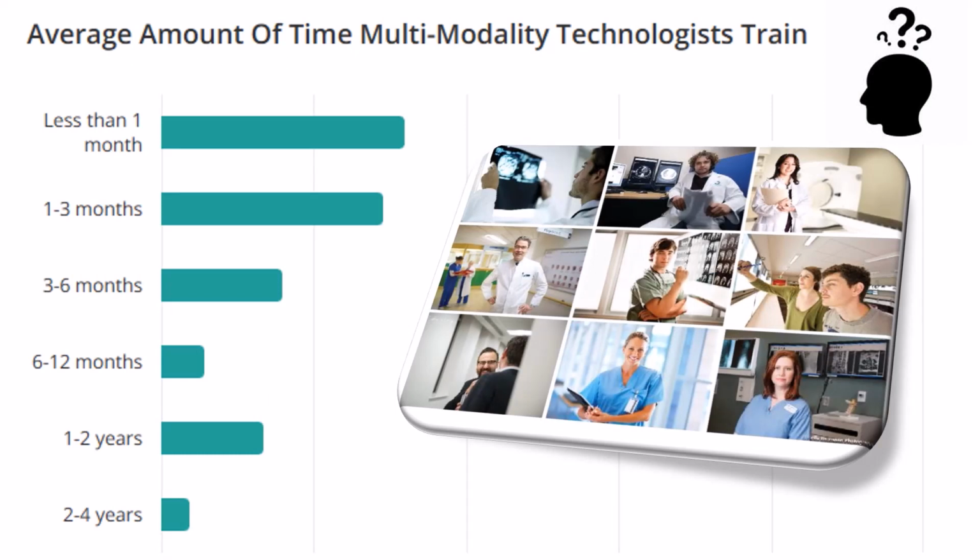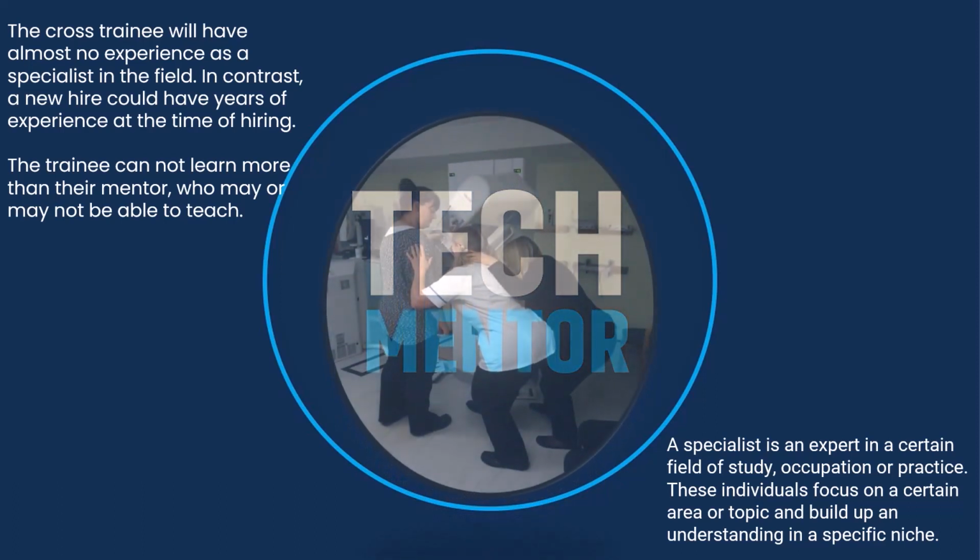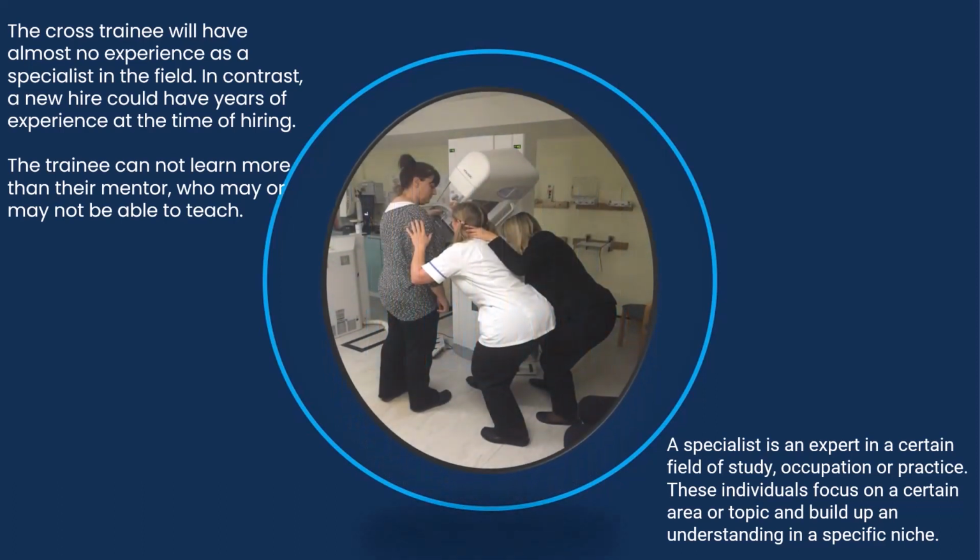One of the things you have to consider is the amount of time to train a multimodality tech. If you're going to do it in-house, is it going to take less than 1 month or up to 2 to 4 years? And who's going to be doing their primary job while they're training in the new modality? One of the dilemmas in cross-training is that the person cross-trained or trainee will have almost no experience as a specialist in that particular field.